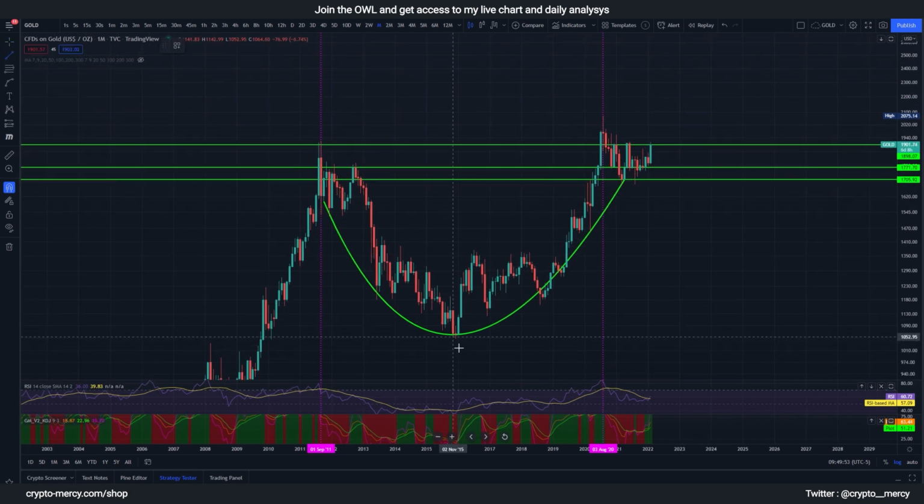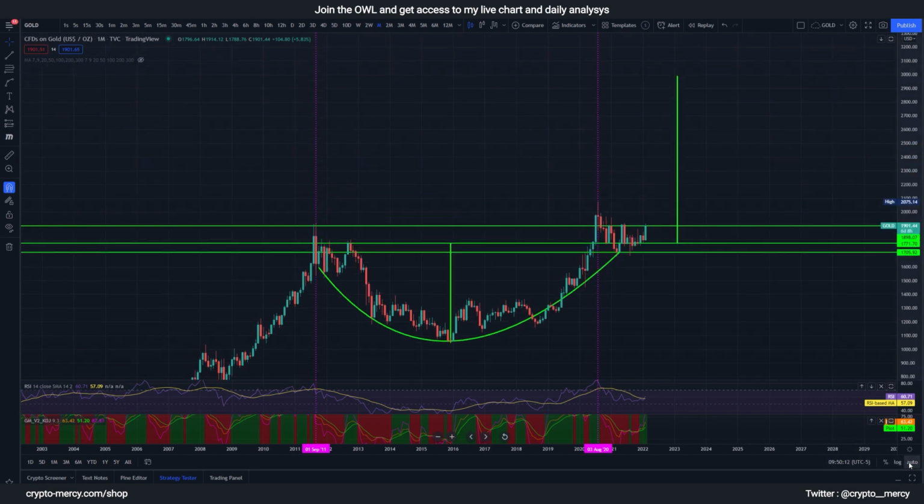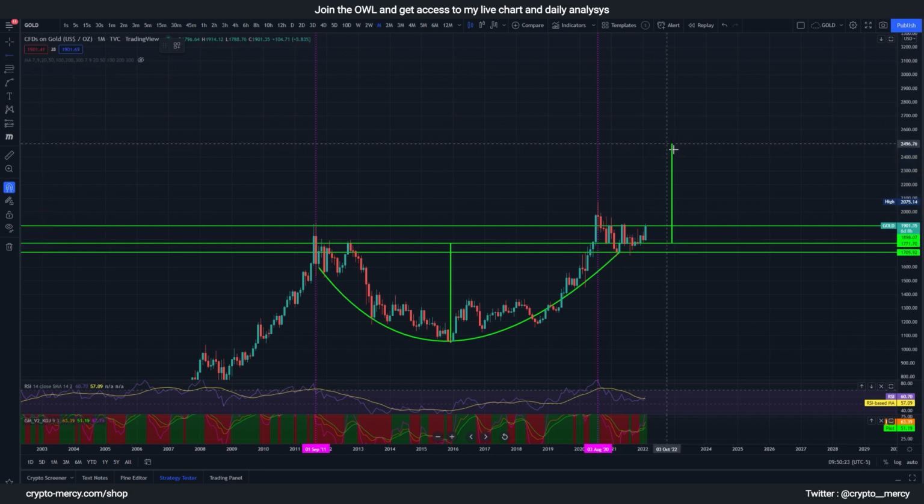All right. To create a pole, we're gonna place this at the ultimate bottom of the pattern, and we're gonna bring this pole to the neckline. We're gonna copy this and bring this right there. Let's go. And just want to show you, I was in logarithmic mode, but we're gonna come back here in normal mode. This way we can have precise possible targets, which is around 2494 right here.